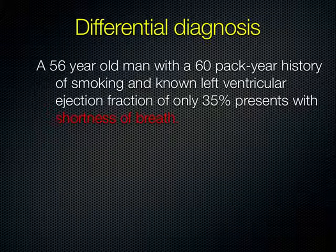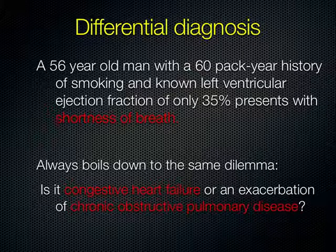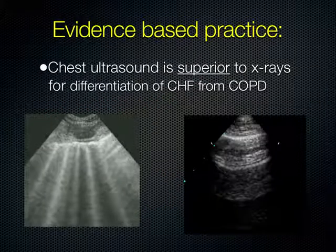So what about this patient? 56-year-old, 60-pack year history of smoking, known left ventricular ejection fraction of only 35%, comes in with shortness of breath. So right off the bat, you're worried about congestive heart failure. Or is there something else going on? Is it chronic obstructive pulmonary disease? Because he's got a 60-pack year history of smoking, and sometimes it's very difficult to feather out whether someone's in CHF or having COPD. And the way you do this is with ultrasound.